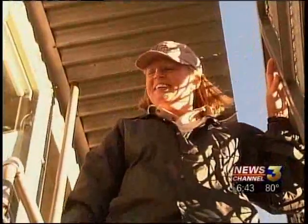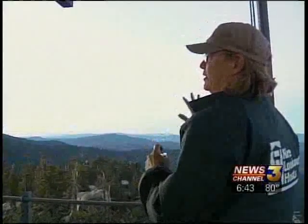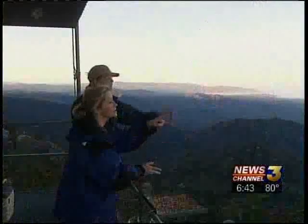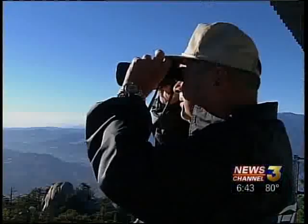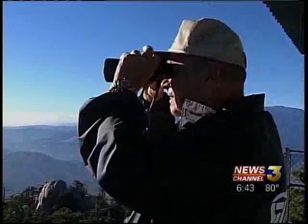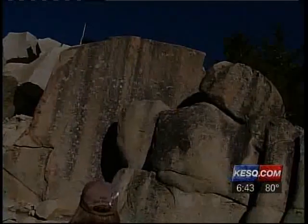Welcome to Black Mountain. Candy Kersey's one of the volunteers who keep records, track weather conditions. What we're doing now is checking the wind direction. And greet visitors who drop in from time to time or fly by. But most importantly, she and some 300 others keep an eye out for fires. George Hall has been doing it for 11 years.